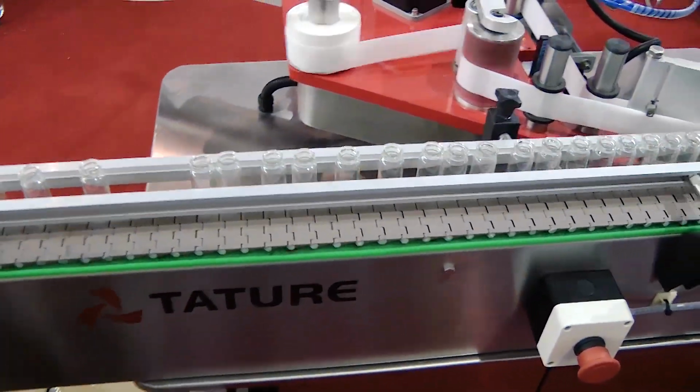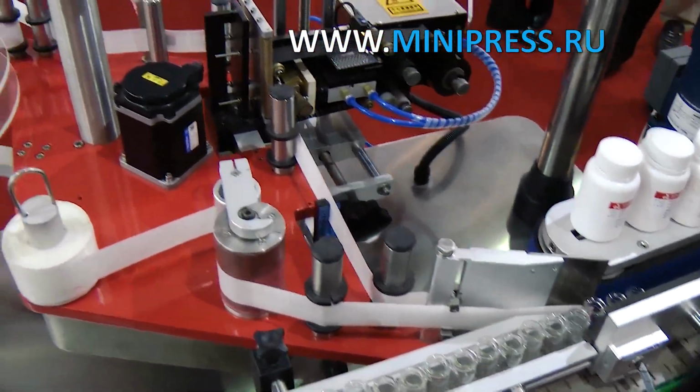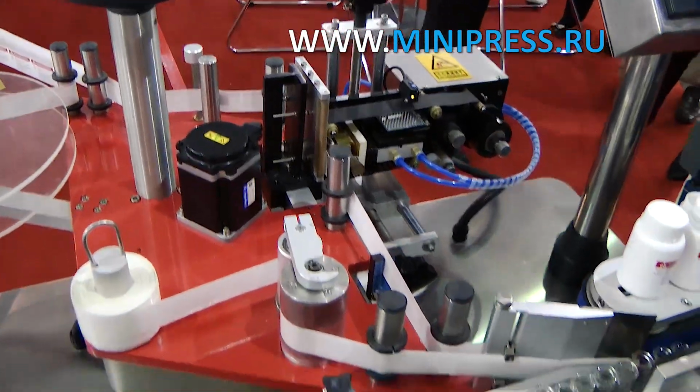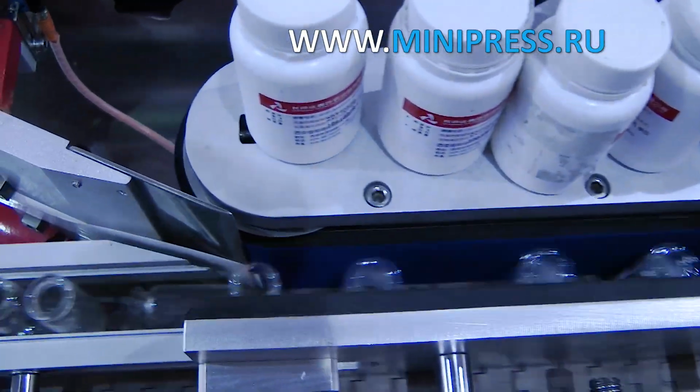My acquaintances told me that equipment manufacturers from China often deliver incomplete equipment, citing inaccurate information on the required parameters of the machine. I could not take that risk, so I decided to choose a Russian-speaking reseller to search for automatic equipment for labeling bottles.